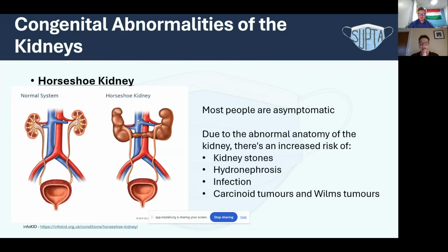Fadi, could you go to the next slide, please? So horseshoe kidney, as you can see in the picture, is a fusing of the lower poles of the kidneys. Generally speaking, people are asymptomatic. It starts to fuse around weeks 4 to 6 in the pregnant abdomen, and then gets trapped under the superior mesenteric artery, so it can't go any further up, and it just keeps fusing. However, due to the abnormal anatomy, you do have blockages in the PUJ.